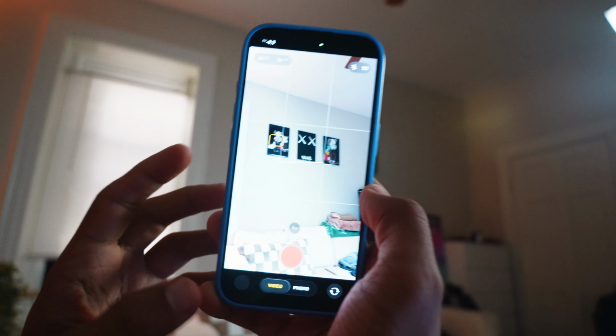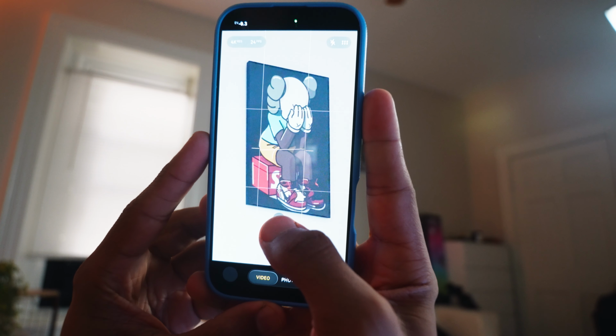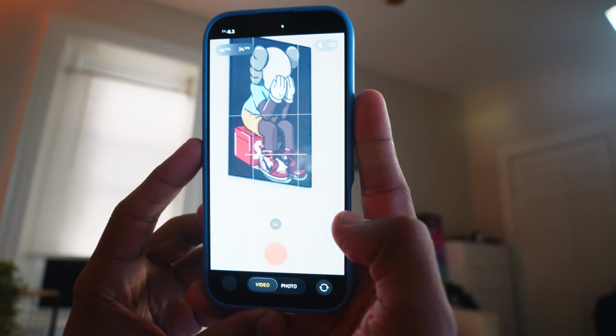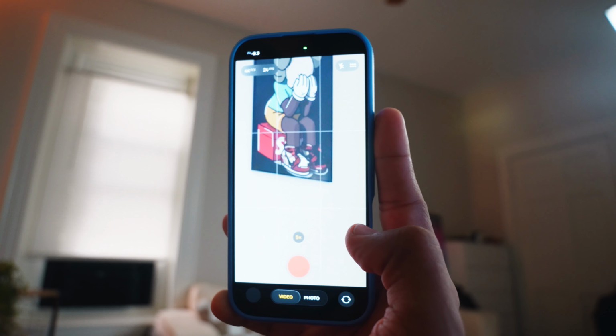So with the iPhone 16 Pro, I can only do up to a 5x zoom. As you can see, the iPhone 17 Pro would be able to do an 8x zoom. And I do believe the quality would definitely be a lot better, because as you can see, it is a lot blurry. There's definitely some noise within the video, but it's also zoomed in.